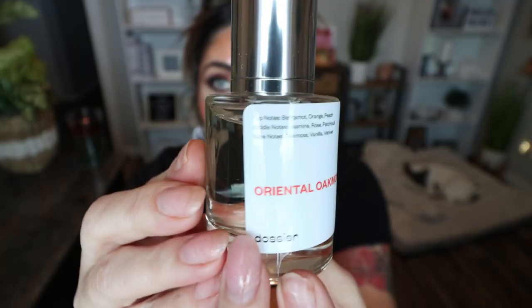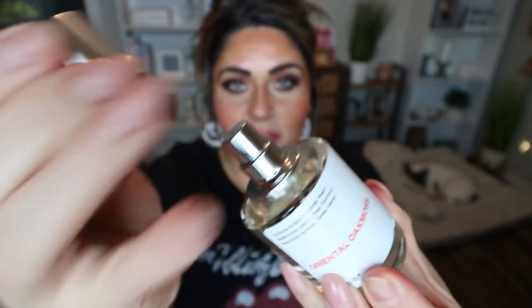This is what the perfume bottle looks like. It's really nice quality. It's glass, and this is my favorite feature, the magnetic lid. That way the lid doesn't fall off. I love to take these for travel because of that magnet lid. It never falls off in my suitcase.